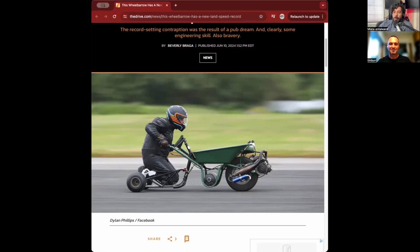Among the crowd of supercars, superbikes, and the super curious, Phillips broke the Guinness World Record for fastest motorized wheelbarrow. His official speed was 84.627 kph, which he managed on his final run. The previous fastest wheelbarrow was 74 kph or 46 miles per hour.